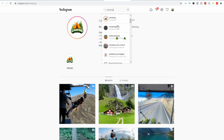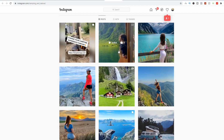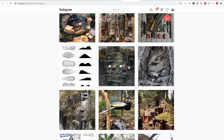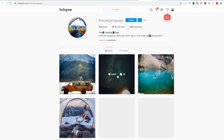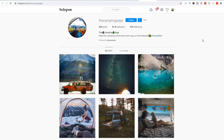And we can scroll over here, for example, woke camping, camping in nature, outdoor survival gear, the camping page, camping hotties, but these three will be fine. So here you can see other pages also in the camping niche, these guys as well, also in the camping niche, and these guys as well. So in this video, for the purposes of this example, I'm going to stick with the camping niche.